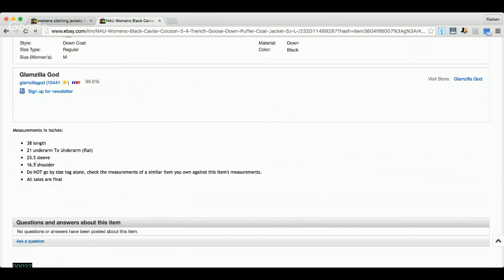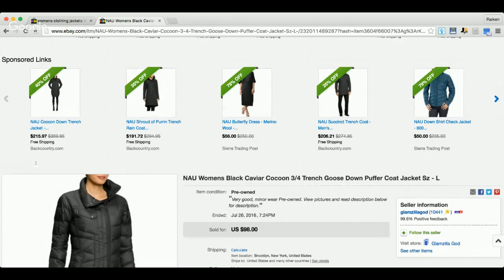Do not go by size tag alone. Check the measurements of a similar item you own against the item's measurements. I'm really glad they stated that in the comments. And this has happened to me before too, where I measure an item. It just happened the other day. I was measuring a Ralph Lauren sport coat, and the chest was coming in at 21 across, which would make it a 38. It was a 38 regular measuring in, but the tag was saying 42. So I stated that in the comment section. I forgot to say, don't go by the tag size, look at the measurements. And somebody asked me a question like, what's going on here? So it's always good to mention that. Hopefully these buyers are actually reading the description.